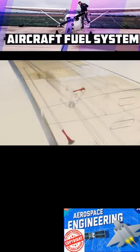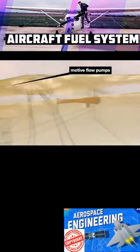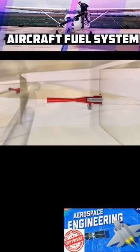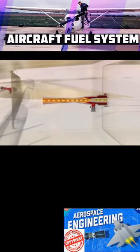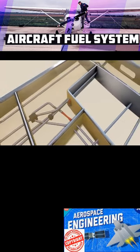These pumps, called motive flow pumps, work by pressure alone, without moving mechanical parts, for simplicity and reliability. Fuel from the engine-mounted main pump flows through a nozzle into a narrowing tube, creating lower pressure in the chamber behind the nozzle, which sucks up fuel into the stream. Electrical boost pumps in each wing can act as a backup if other pumps fail.